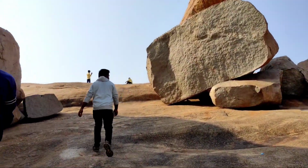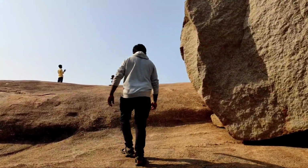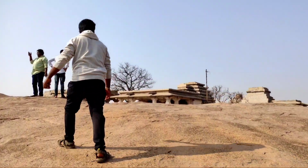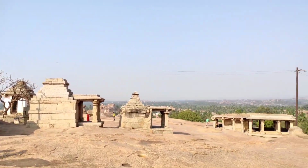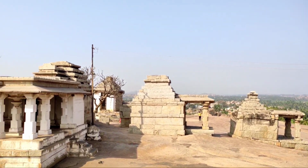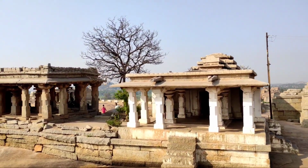The complex has numerous subsidiary shrines and pillared cloistered mandapas all along the enclosure wall. Some of the important subsidiary shrines are of Mukti Narasimha, Navadurga, Tarakeshwara, Saraswati, Vidyaranya, Parvati, to name a few.